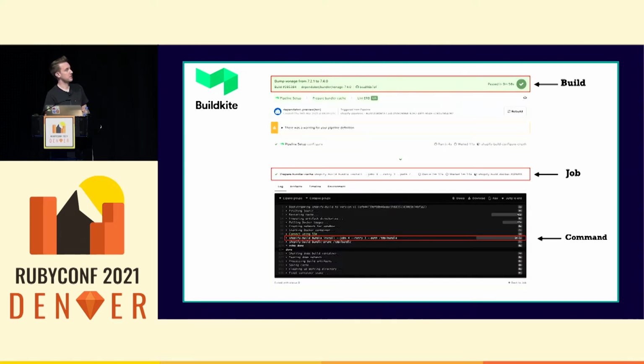And this is how a typical build looks in Buildkite. So at the top you have a build. A build can have several jobs. And the idea behind a job is that you can parallelize things. So you can run several jobs, which would all execute tests in parallel. And each job has several commands, and a command could be bundle install or just executing a test.